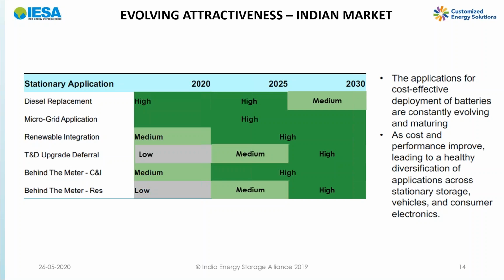The other applications include microgrid applications on renewable, where already the business case is getting better, and with the price reductions at 2025 and beyond, it is going to get even stronger.